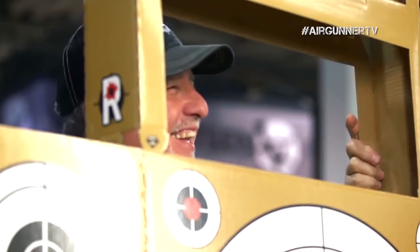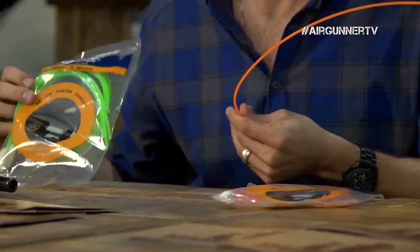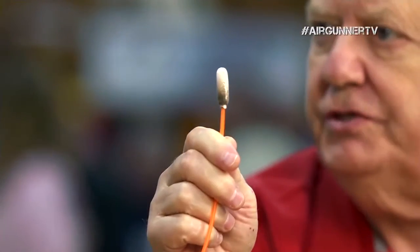I like it too. Let me show you Swabit's newest idea, Boar Whips, in 177. This is a cleaning rod for your air gun, and you just pull it through the gun. The beauty of it is, Rossi, you can clean that tip again and again for years. It never wears out. Jim, what do you got?